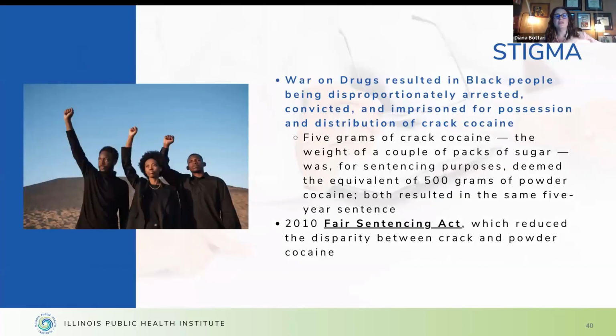Now, the war on drugs resulted in Black people being disproportionately arrested, convicted, and imprisoned for possession and distribution of crack cocaine. To understand what this meant, 5 grams of crack cocaine, which is a couple packets of sugar, just picture a couple packages of sugar, was equivalent to 500 grams of powdered cocaine. Both of them resulted in a 5-year prison sentence. In 2010, the Fair Sentencing Act reduced the disparity between crack and powder cocaine. Again, 1986, 2010. These things are not turned over quickly.